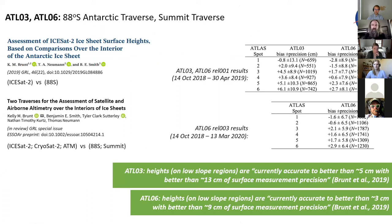For release 3, the ATL06 product, the absolute bias when compared with GPS data from 88 South in Antarctica is just a couple of centimeters, and the precision is less than 7 centimeters. We do expect that to get better as we get better at doing the geolocation. As the slope of the ice sheet increases or roughness increases, those numbers get worse.